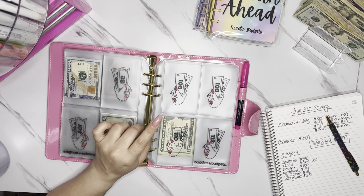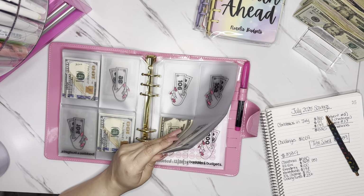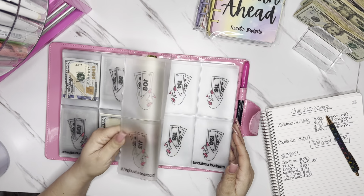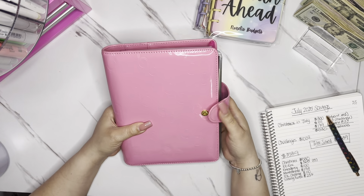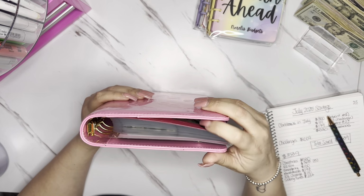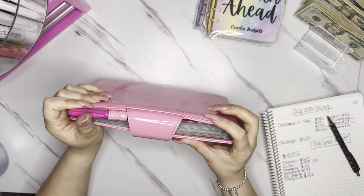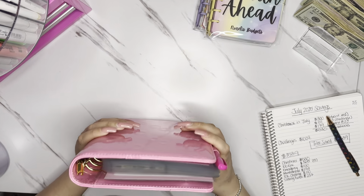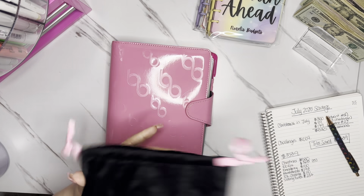I'm only doing one envelope because I'm trying to do higher denominations and then work towards the front. So that's less. So there we have it. That's my Bodies and Budgets 10K savings challenge. This is going to take me a really long time to do, and I'm going to take you along on that really long journey. Because what I'm trying to show you is that everything takes time, and every dollar takes time to add up.